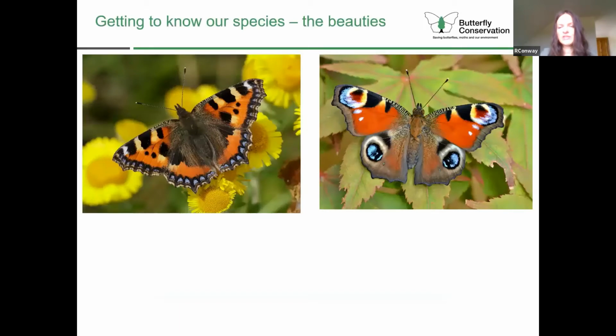So you can have a little think to yourself if you recognise either of these. I'm going to pop up the names in a second, but I'm giving you a couple of seconds thinking time if you recognise any of these species and want to test yourself. So here we have the small tortoiseshell, and the second one is peacock.